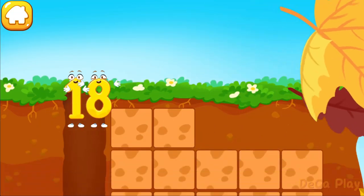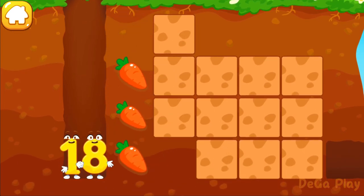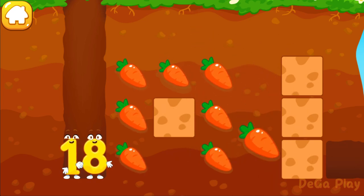Number 18 wants to help the mole collect all the carrots. Tap on the earth tiles to find a carrot. Like this.